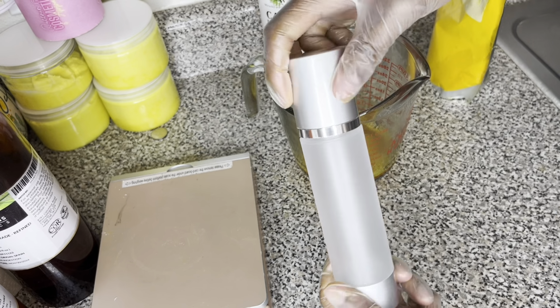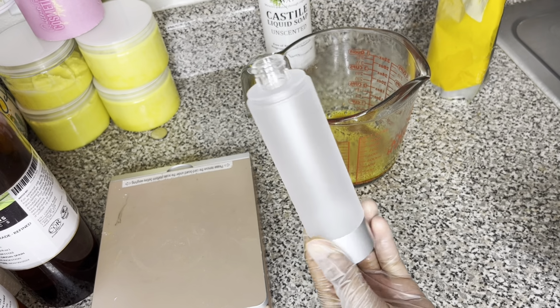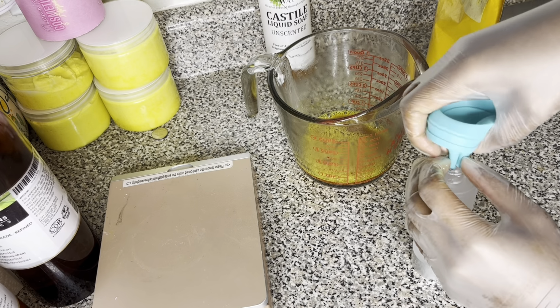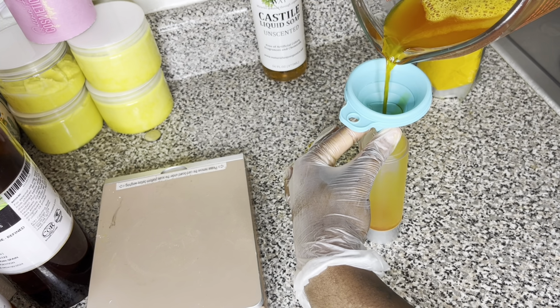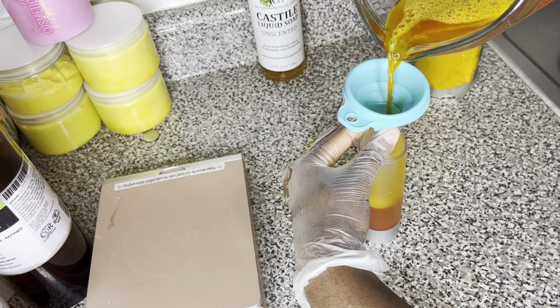However, once I remove that top, it just comes straight off because now I'm going to go ahead and just add the product. You're also going to need a funnel because you don't want to make a mess, which I did anyways. I normally use my filler machine when I'm making large batches of skincare products, but for this video I'm only making one, so I decided just to use the funnel instead.